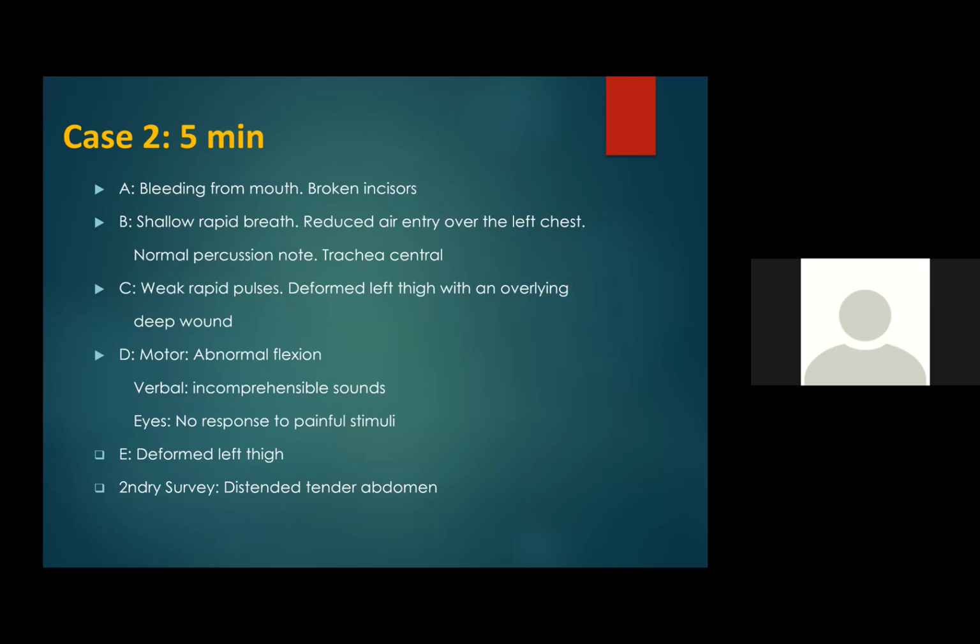In exposure, there is a deformed left thigh, and some of you mentioned there is a femur fracture, so we have to apply traction. Traction is very important. Why? For many reasons. First of all, it will reduce the bleeding and reduce the shock. It will reduce the pain for the patient. It will reduce tissue damage in that area. So traction is very important to consider.